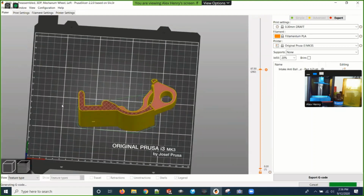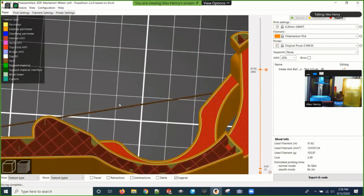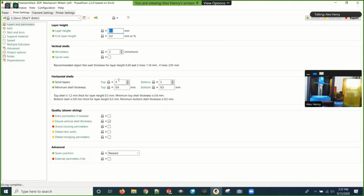So we have a shell thickness here, which is the outside, and then we call this infill. To get stronger parts, we just want a thicker shell. Right now, our shell is going to be 0.05 millimeters on there, which means we're going to have 2 perimeters on most of the part. We can go ahead and increase that.